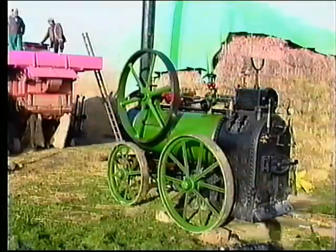Many experiments were made with steam to introduce it into farm work to help provide mechanisation. And in the early days, the engines were portable engines, and that doesn't mean that you can pick it up and carry it. It was basically an engine on four wheels that could be moved from farm to farm or around the farm and would have been pulled by horses.